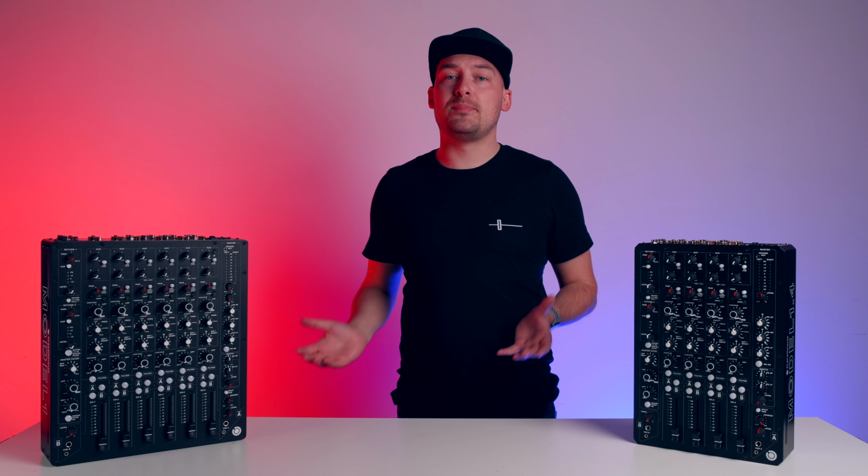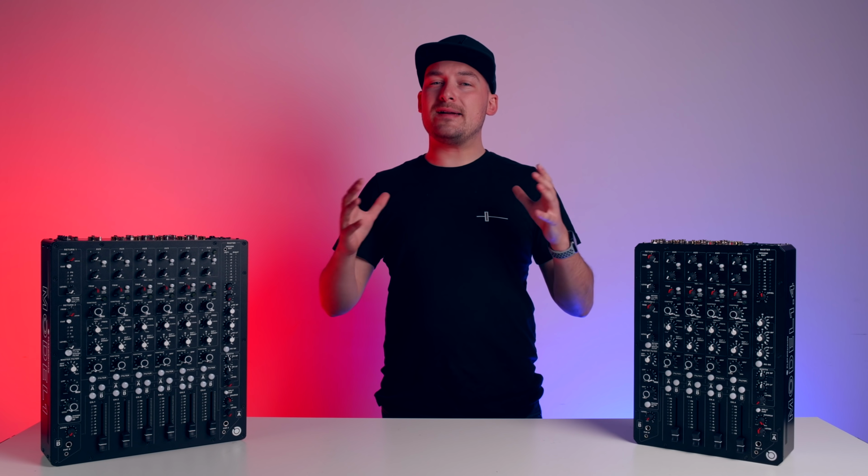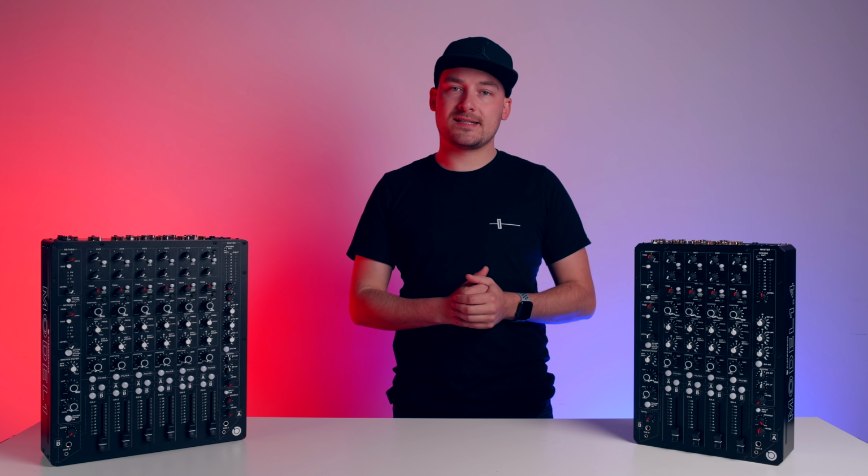You can use this to boost the sound of lesser channels, or alternatively, you can just get that real big room sound without ever having to damage the speakers or the club's sound system.